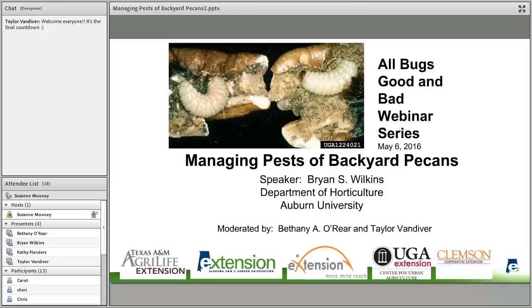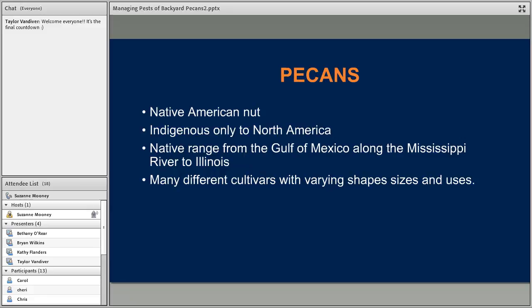Now, just a little background. Pecans are native to North America. They're indigenous only to North America. So even though pecans are grown in South America, South Africa, all over the world, they originated here, so they're ours. Their native range is from the Gulf of Mexico all the way up to Illinois. They run along the Mississippi River Valley. You have a lot of pecans grown in Texas, Oklahoma, New Mexico, but by far the most pecans are still grown in the Southeast, in Georgia, Alabama, Louisiana and Mississippi.